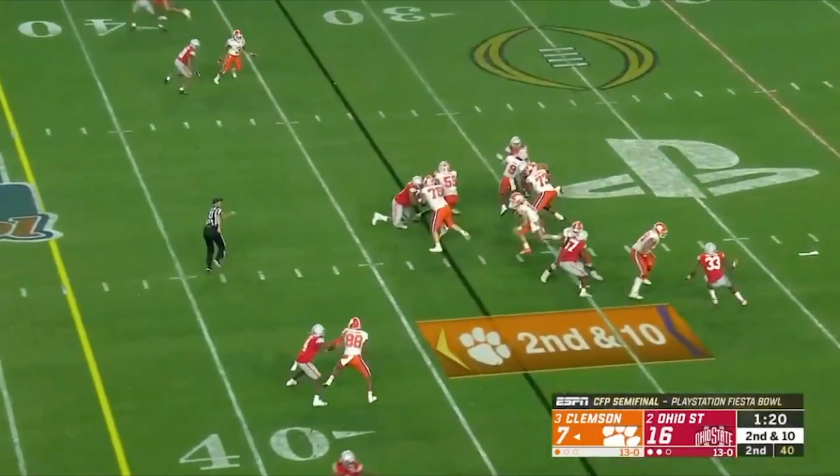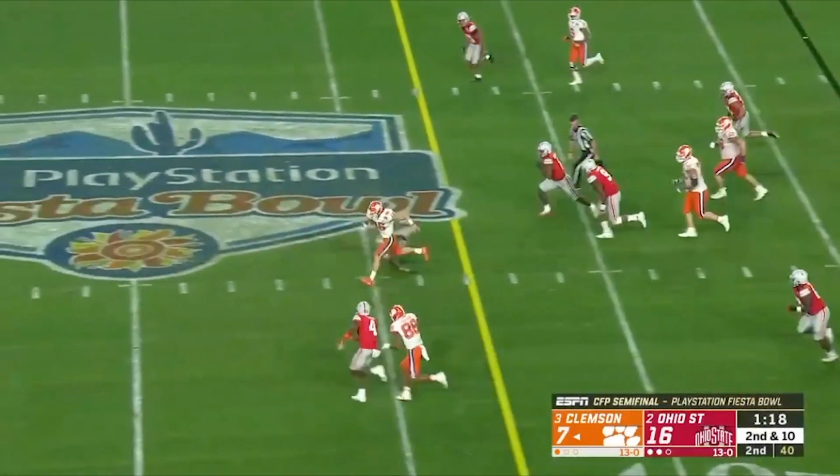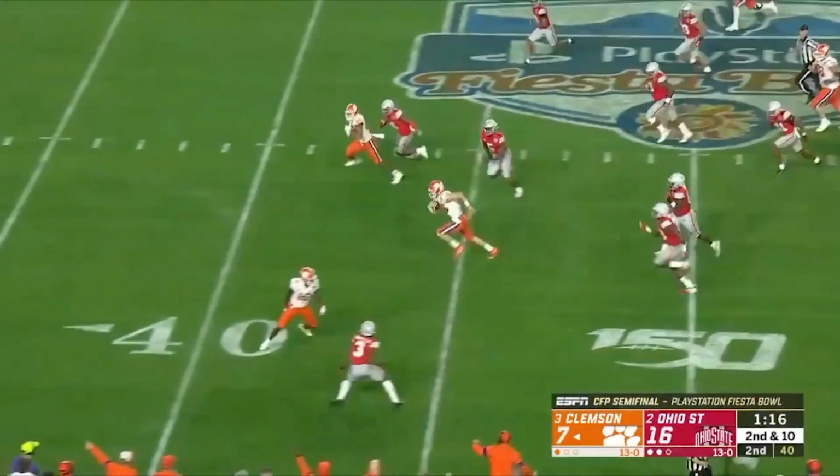Look at this run against Ohio State in the college football playoff semifinals and tell me that a guy that looks like Lawrence and plays like Lawrence should be able to do this to one of the best defenses in the country.